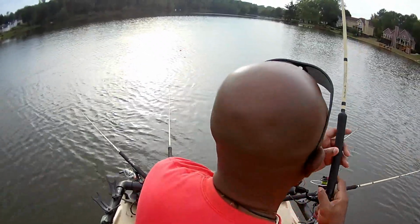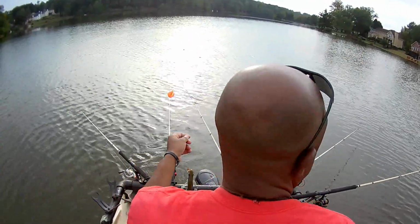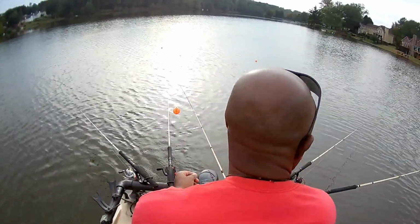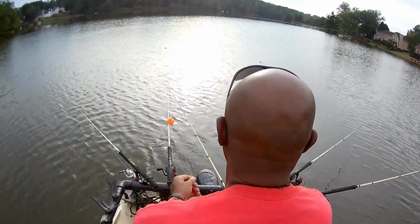They seem to be circling in a different area now. That's crazy. But listen, this is an 11-inch crappie. I mean, it's nothing to sneeze at. He's going home with us. He's earned a boat ride home, as my man says. But we're looking for the big 12 and a half, 13s. That's what we're looking for.